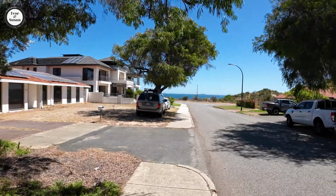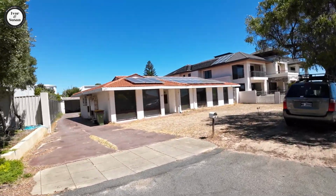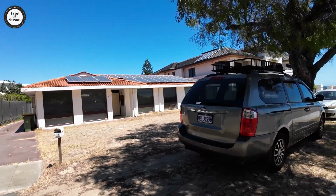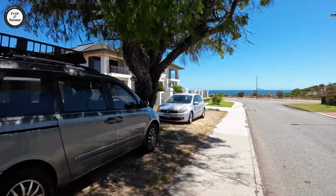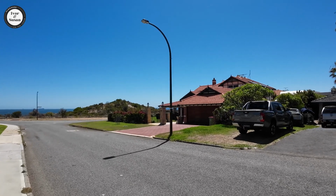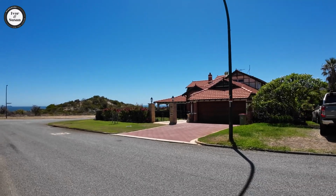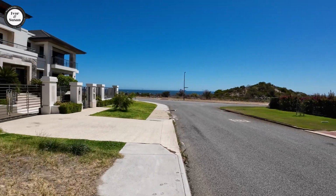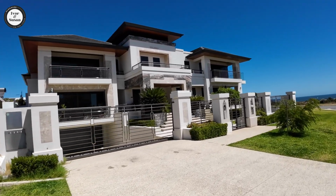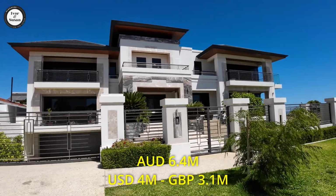A 5-bedroom, 3-bathroom mansion designed to look like a slice of cheese. Is it this one here? No. It's designed to look like a slice of cheese with a rind-like white exterior and buttery timber details inside. Wow, they've described that quite well. Sold through private treaty in December for 6.4 million Australian dollars.